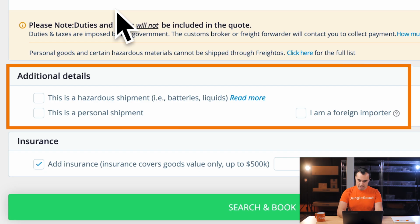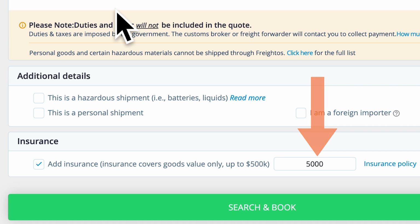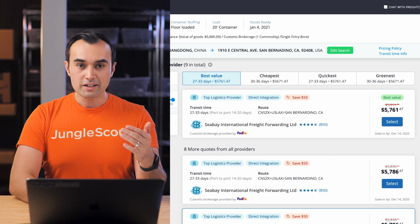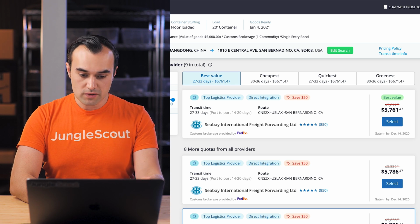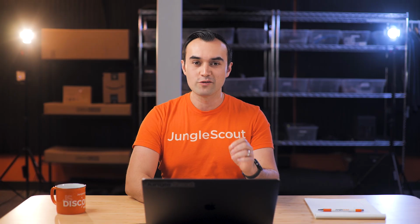Down here, tick any of these that are applicable. Then you can choose to add insurance here. You can put in the value of your shipment now and get to see the cost of the insurance before you actually have to purchase it. The really nice thing about Freightos is they're gonna go out and get a whole bunch of different quotes from a bunch of different freight forwarders. Now you can go through all the prices, see how long each of them take, and review each of these options to see which is the best one for you.